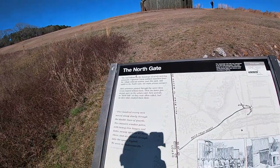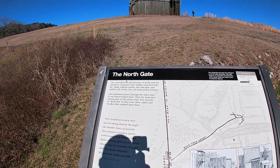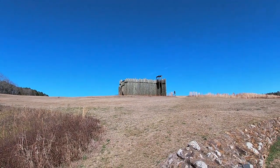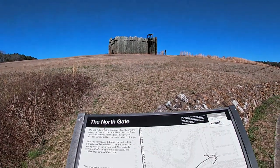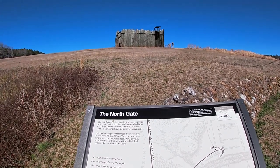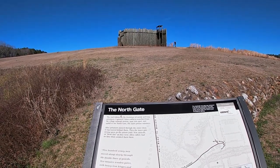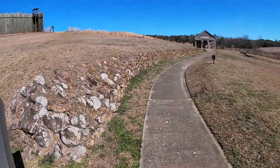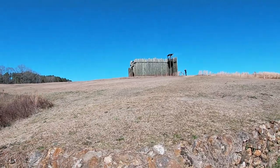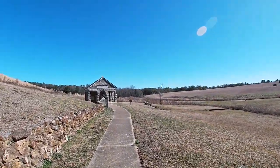Here on the top, this says it was the North Gate. So the trail follows in the footsteps of the newly arriving prisoners. Captured Union soldiers marched from the village railroad past this spot and uphill to the North Gate, which you see up here, which was the main prison entrance. After prisoners passed through the outer door, it was barred behind them. Then inner gates swung open on the prison yard. New arrivals, or fresh fish as they were often called, had no idea what awaited them here. I can't even imagine. We're gonna walk up to that north gate in just a second, but first we're gonna check out Providence Spring.